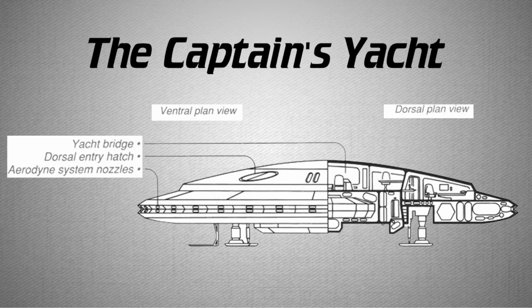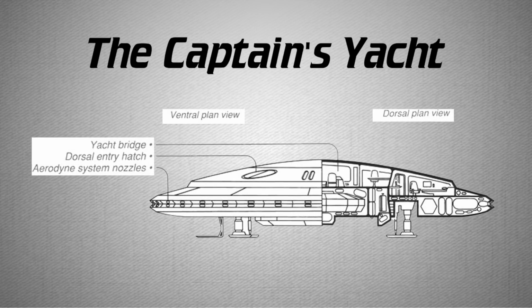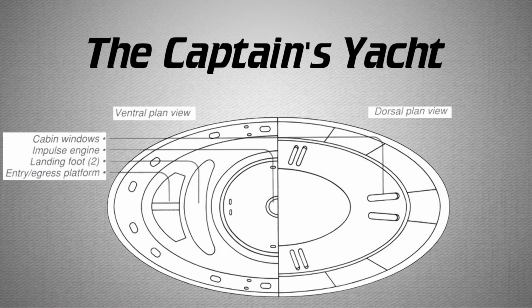It's capable of planetary landing with a standard atmospheric cruising speed of Mach 6 and a maximum speed of Mach 20. In space, the yacht can travel at 0.65 Cochranes, that's 0.65 of the speed of light. The Enterprise D's yacht is basically your classic flying saucer design.